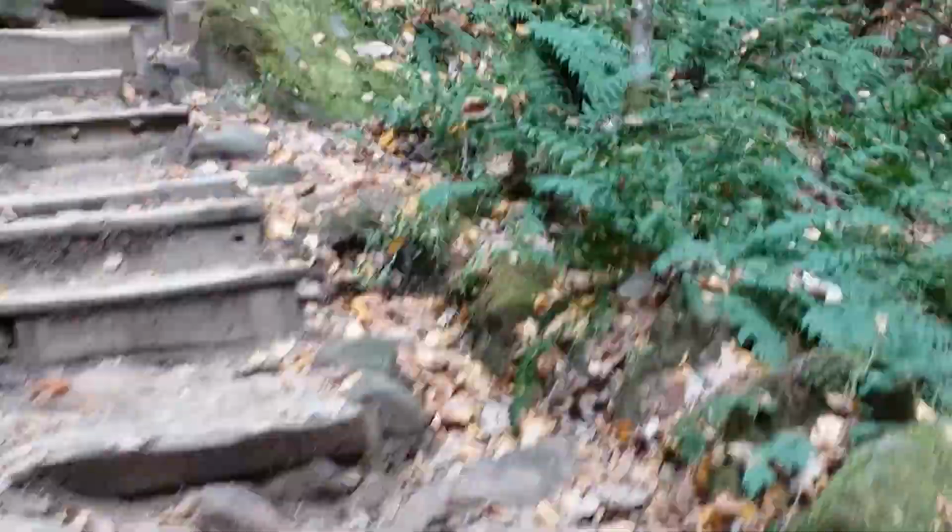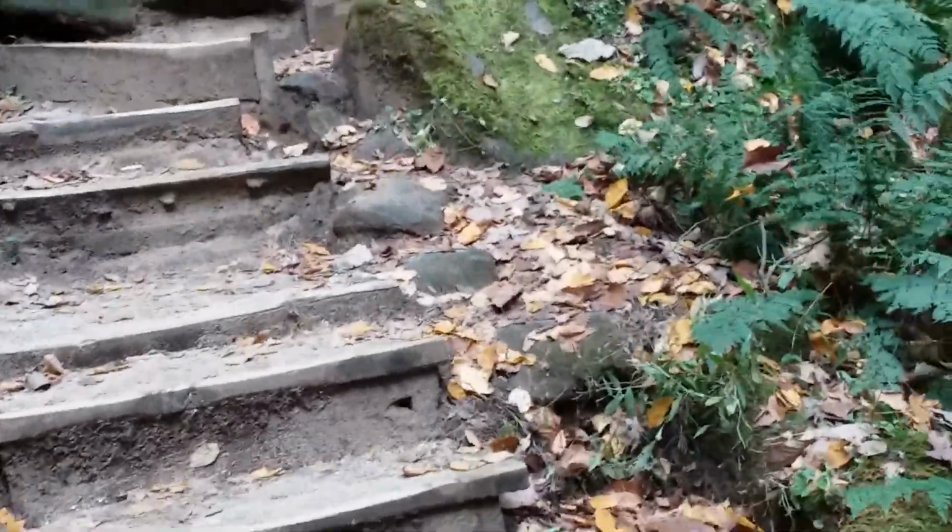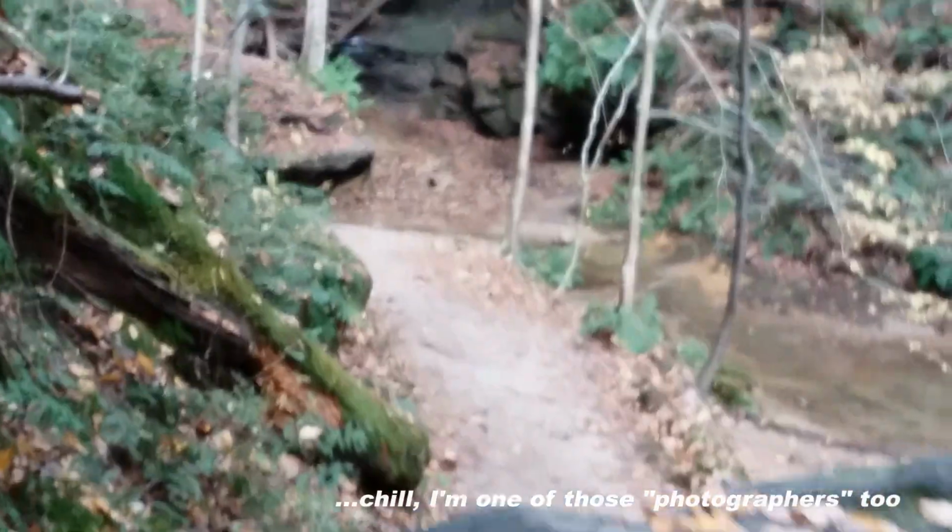As I assume would happen, I've run into more people in this little half mile than I have the entire morning. There's another one that's kind of iconic that I can't remember the name of. And then we went down to Conkle, which is okay. That's a bit of a fall. Photographers.